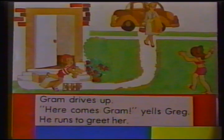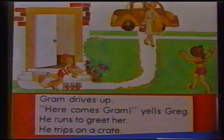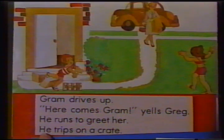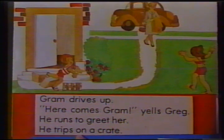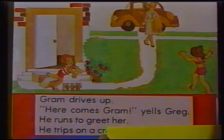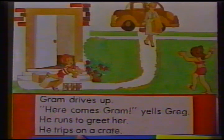Look out, Greg! Don't run too fast! Look! Oh my! Kaboom! See what he trips over? It says trips. What's that? What do apples and oranges and fruit come in? A crate! Right, again? Crash, boom, look out, Greg!